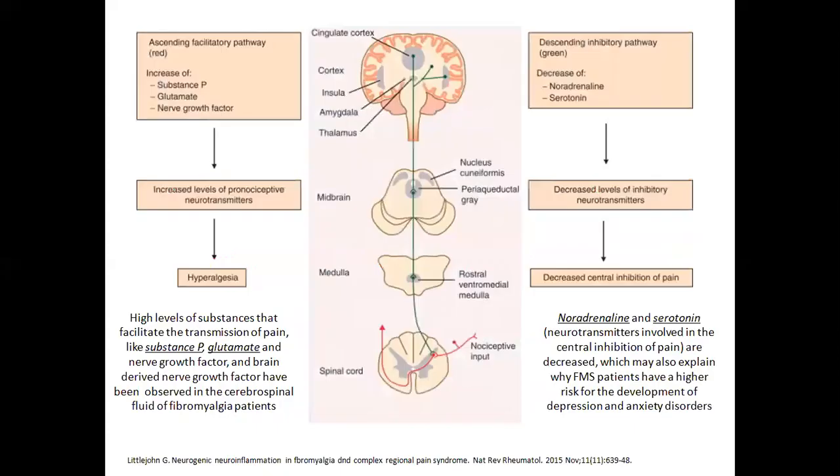And if we just have a quick look at this slide here, I'm not an expert in this field, so I'm not going to go into a huge amount of detail. But what we do know is that there are high levels of substances that play a role in facilitating the transmission of pain. These include substance P and glutamate, also nerve growth factor and brain-derived nerve growth factor. These tend to be higher in individuals with fibromyalgia, whereas on the other side, those substances involved in inhibition of pain processing are decreased, things like noradrenaline and serotonin.